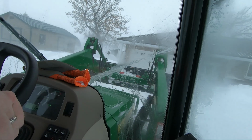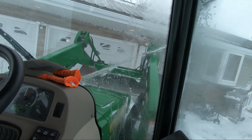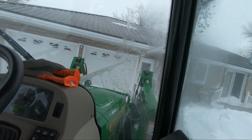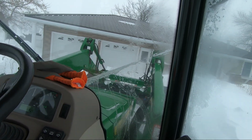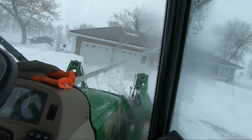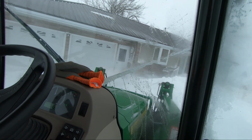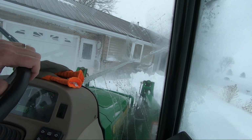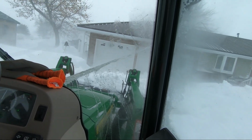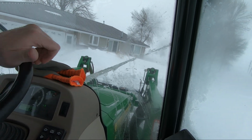Okay, let me see if I can pull some of this back towards me. What I'll do is I'll just use the other side there. The sad part is 2 hours from now this will all be filled in, but it's not much less I have to move when this thing's over.